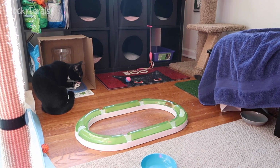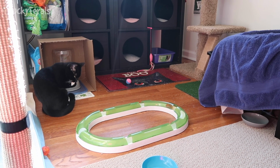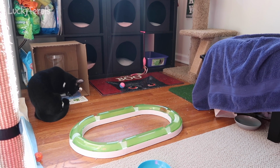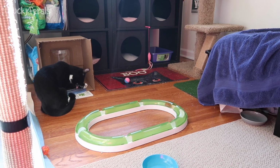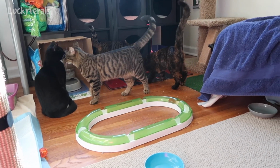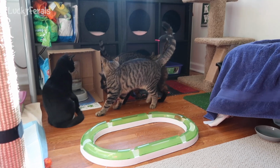But I definitely noticed a difference, like when I came back from the vet this morning. It was like all of a sudden they were super afraid of me. Look at this. Now they're all out. They all just came out.